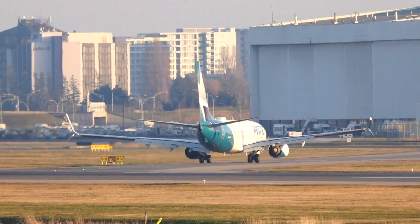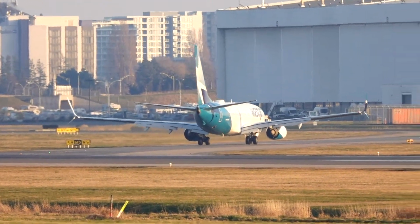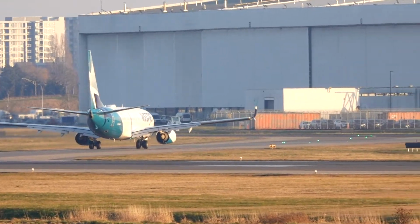7784 ground on my 08 right, altimeter 3011. Hold short Lima, contact ground on 121.7.